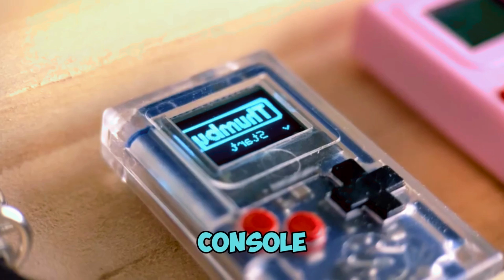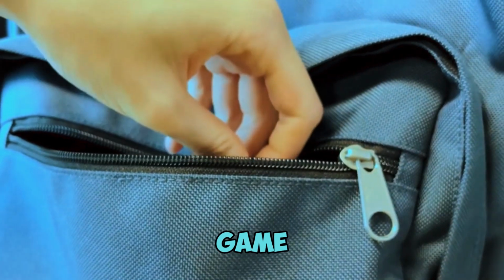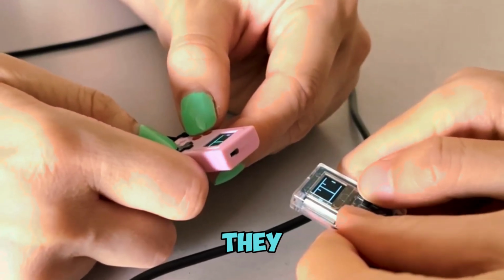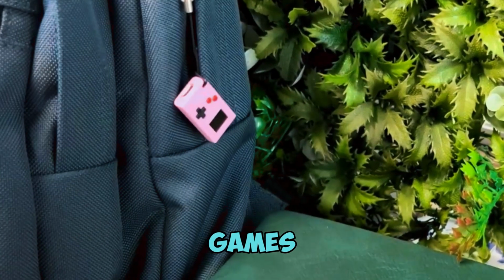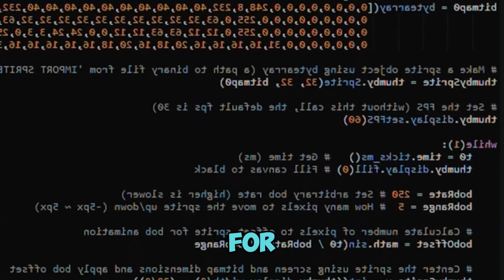Tiny Game Console. Step into a world where big fun comes in small packages with tiny game consoles. These miniature marvels are more than just a blast from the past. They pack a punch with a library of classic games and modern features, all while fitting comfortably in the palm of your hand. Perfect for on-the-go gaming.